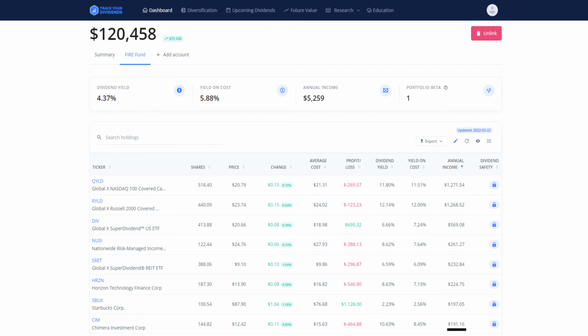So this month my goal was to get this portfolio back to a 4% dividend yield, and we soared past that goal. So our goal for next month will be trying to get this portfolio to a 4.75% dividend yield and $6,000 of annual income. So that's it for this month's dividend portfolio update. I'm happy to see that our portfolio increased in every metric that we care about. Our cash flow is increasing every month and we're getting closer to our goal.